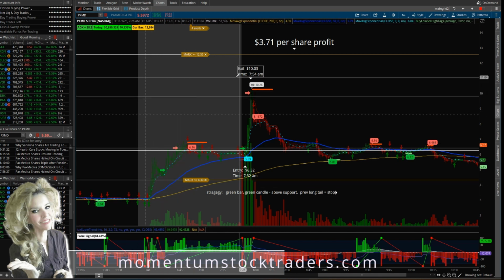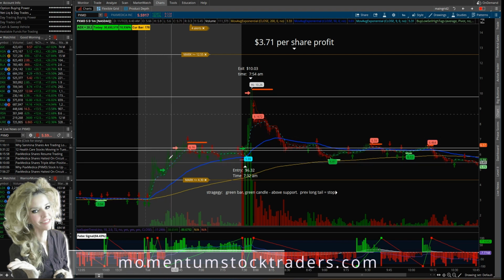Now, you'll see that these white lines here on my chart are part of the trade plan that I post for the group every day. These are profit-taking targets. For this one, this is the first stock that we traded. It was PXMD, and I posted this trade plan at around 6:30 this morning. I gave them these levels. So those were our profit takes. I was able to scalp to this first profit area right here.